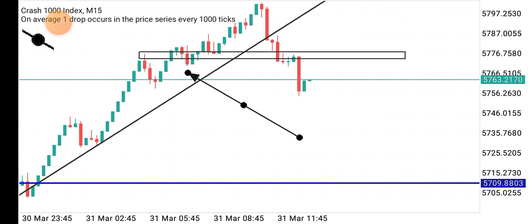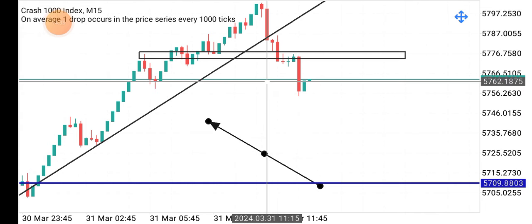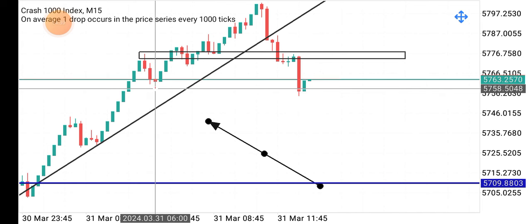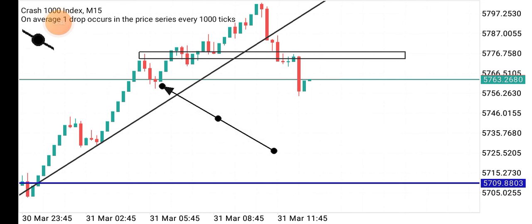In fact, this one itself, let me use the crosshair tool. You can see if we take this to be our recent low while the market was bullish, then the market has swept that low, indicating a change in direction, a temporary change in direction of the market. So if we can wait for the market to come back to this level here.